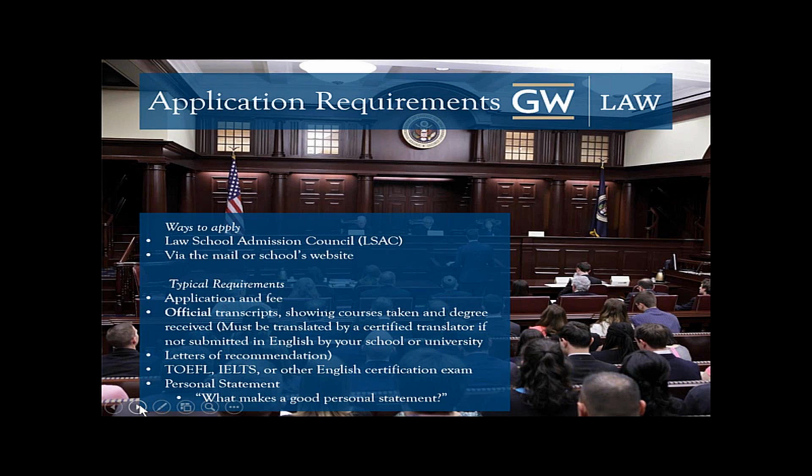The admissions committee is going to be looking at hundreds and hundreds of files. What you want to say in the personal statement is to make yourself stand out from the others. So something interesting that happened in childhood that motivated you to become a lawyer, or an interesting internship you have done, or a movie that impacted you greatly and made you consider going into law. These are small little examples.